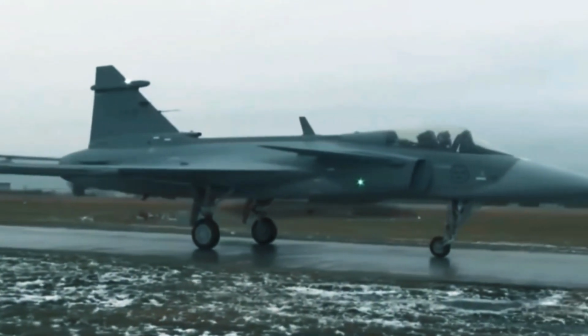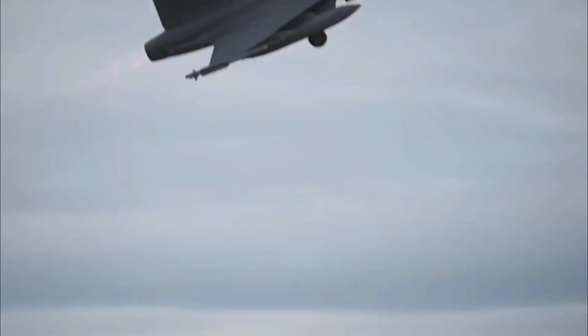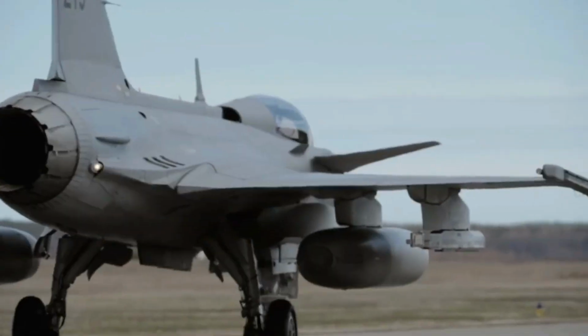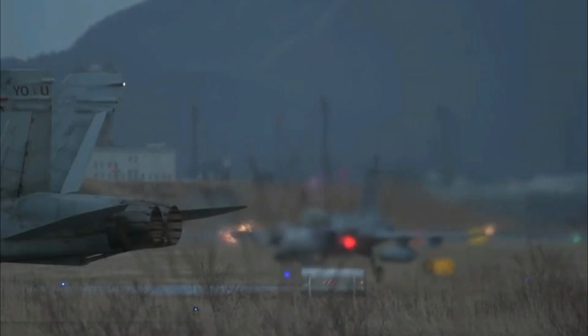First flown in 1988, it has undergone significant upgrades, with the latest variant, the JAS-39E/F Gripen, featuring a more powerful engine, increased weapons payload capability, and advanced avionics architecture. This design allows the Gripen to operate at high speeds, reaching Mach 2, and maintain a combat range of approximately 497 miles.